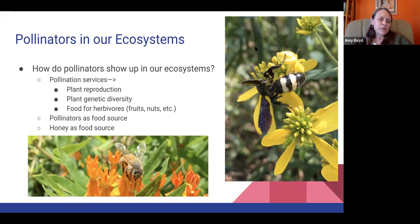Pollination services also is important, not just for the plant, but for all kinds of animals that live in those ecosystems as well, because that allows those plants to provide certain kinds of food for herbivores, such as fruits, nuts, seeds that many herbivores may depend on, including us.